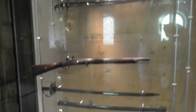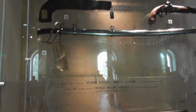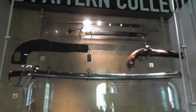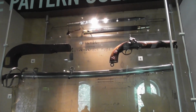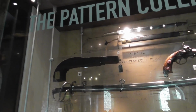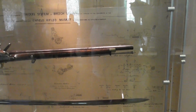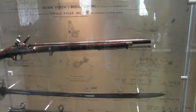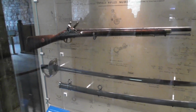Pattern collection. Number 4 up here is a stock blank. Oh right, so this was used before. It was used as a blank to get the shape of the gun, and then it's been made in the armoury. And number 2 is a carbine, and number 1 is a pattern cavalry sword, which is the sort of sword that Sharp used.